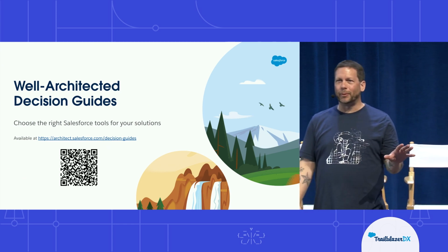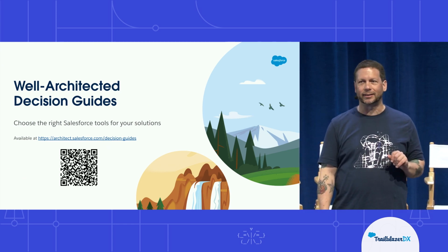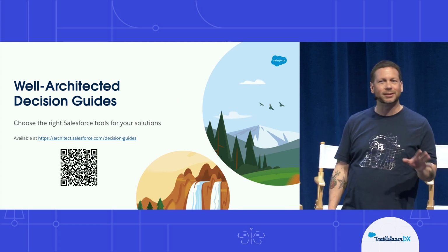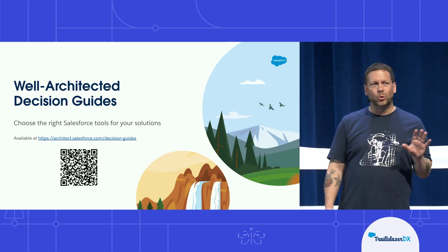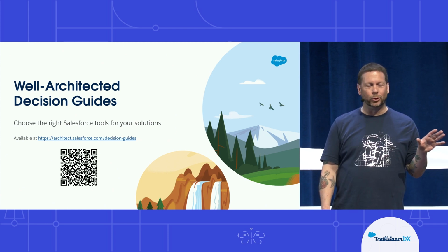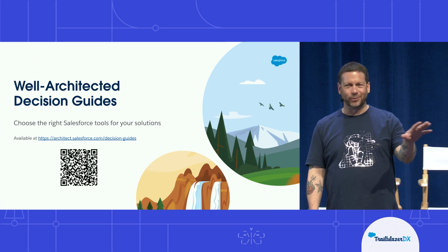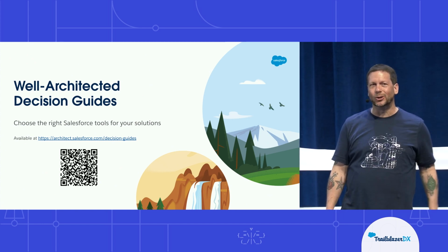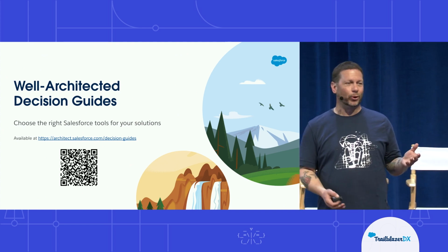Quick question, for people that are here live, how many people have seen decision guides on architect.salesforce.com before? Quick show of hands. About half. And of the people that put your hands up, how many people knew that decision guides were part of the Well-Architected framework? A few less, and there's actually a reason for that. Up until about a month or so ago, they actually weren't.